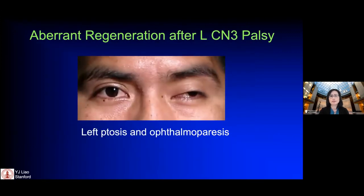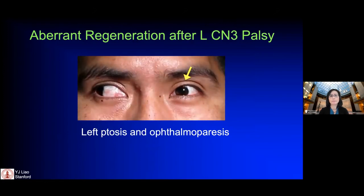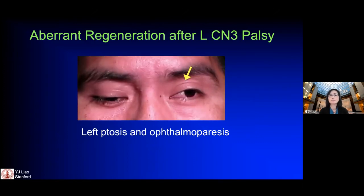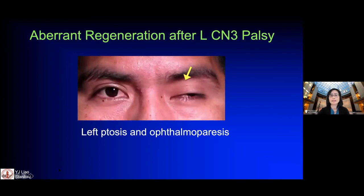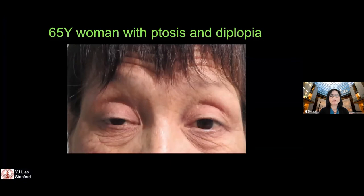This is another patient who has a history of left cranial nerve 3 problem. And you could see the left ptosis and the ophthalmoparesis, and that ptosis corrects itself when he adducts as a result of aberrant regeneration. So if you have a patient who is exhibiting these signs of aberrant regeneration, you absolutely want to image them, because this is not a diabetic third. This could be a tumor, an aneurysm, or something else. So keep in mind these exam features.